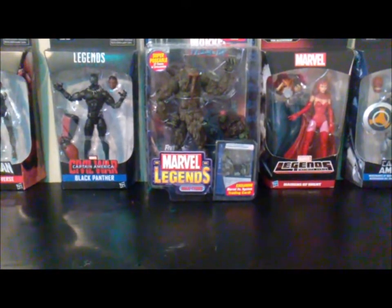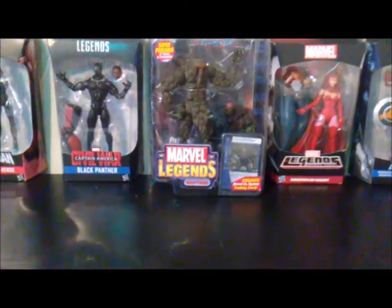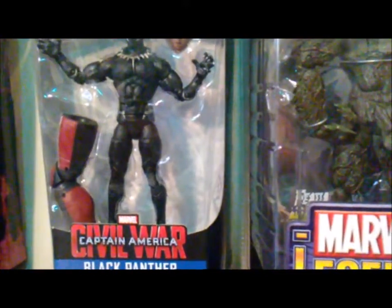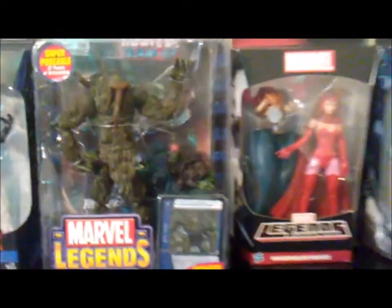I love Taskmaster. I just love it. I like the Black Panther one too, now, don't get me wrong. His is cool. I do like King T'Challa. I'm more excited about the one in the middle though. This is my dude.